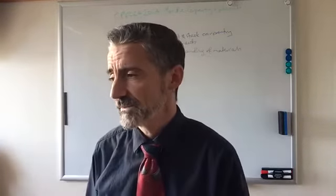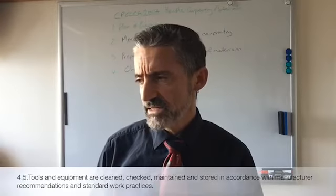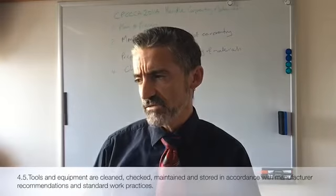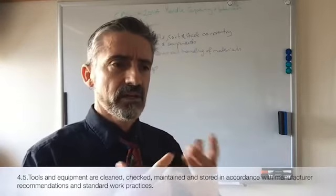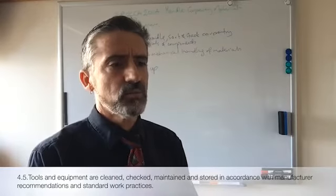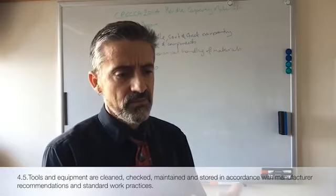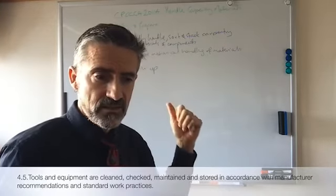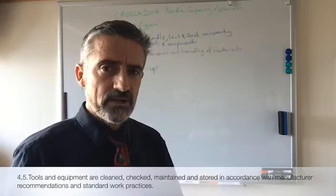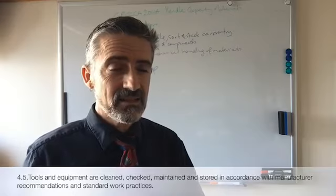Okay. Fifth performance criteria, tools and equipment are cleaned, checked, maintained and stored in accordance with manufacturer recommendations and standard work practices. Generally, you want to make sure that you don't have moisture left on saws, saw blades, those sorts of things. Hand saws, if you're out doing formwork in this instance, some of the formwork might be wet timber. A lot of framing timber isn't completely seasoned.